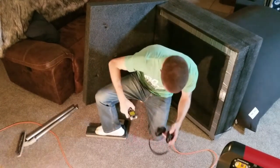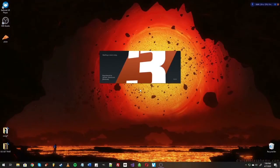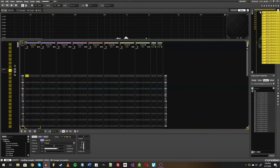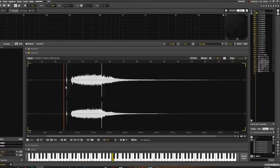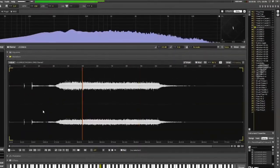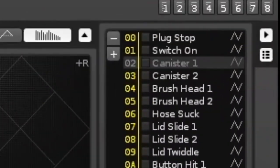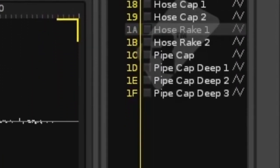Now that all the samples are done, it's time to start ripping them apart. I open up Renoise and pull all of my recordings into the sample bank. After that, it's just snip, nip, and tuck. I ended up with about 53 samples from the vacuum cleaner, but I only used 32 of them in the final song. So let's see what we came up with.